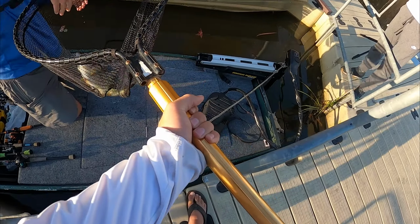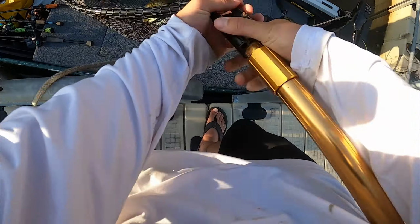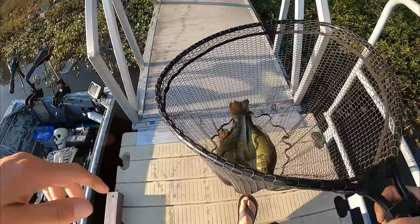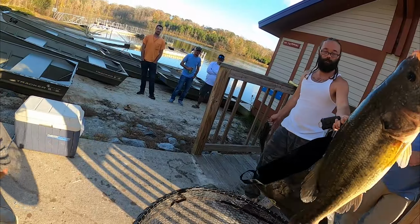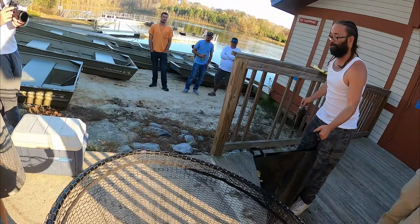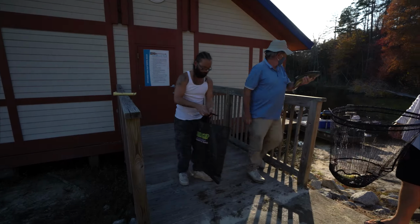All right. There's one. That's a little guy. Yes, sir. That's her. That's a bank stud. All right. That's 2 hours. No, I don't want to miss finding that fish.